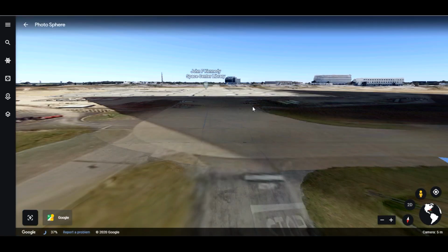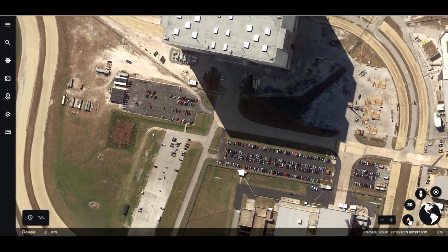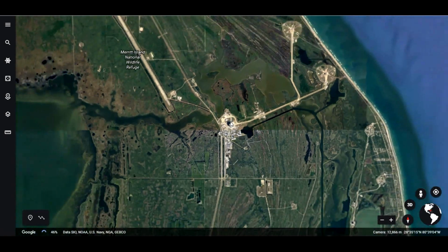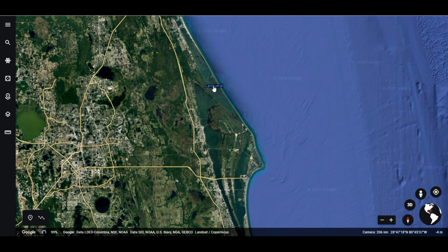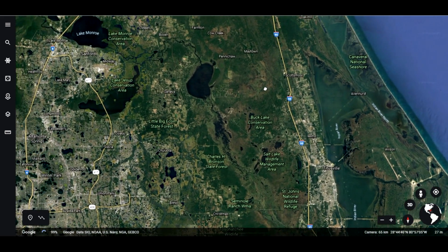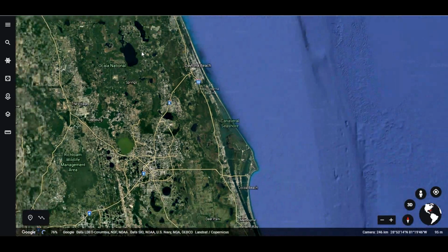All right, but we need to finish our journey. So we've kind of floated all over the place. Let's get ourselves reoriented here. Zoom out a bit. And where should I take you next? So many cool places. There's the Canaveral National Seashore. If you want to see a beach that has no hotels, very natural beach, definitely check out the Canaveral National Seashore.